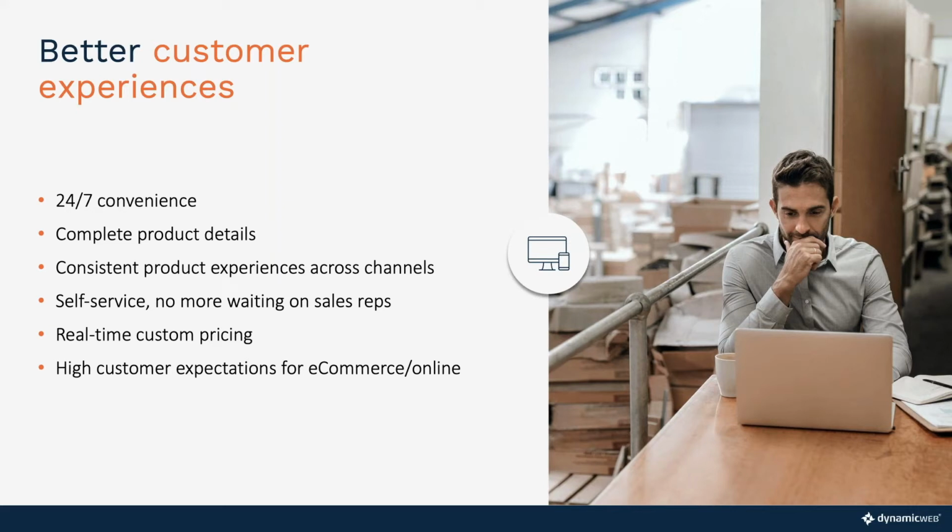And so a PIM can ensure that the product information is accurate, in real time, and up to date with what's in your PIM system, no matter what channel your customer is finding you on. And today's customers have high expectations for e-commerce and online experiences. The competition is only one click away, and so getting your product experiences right is more important today than ever.